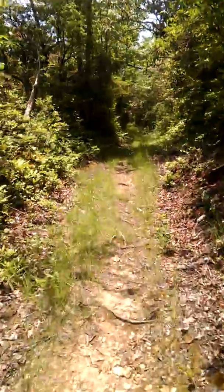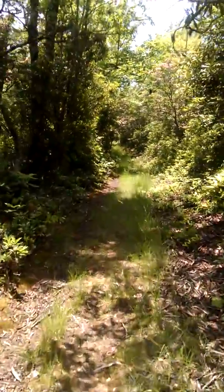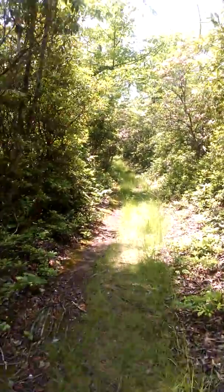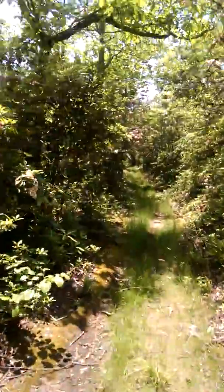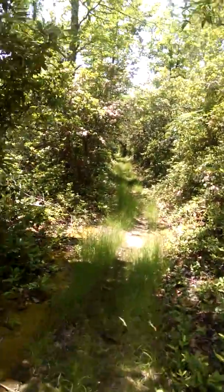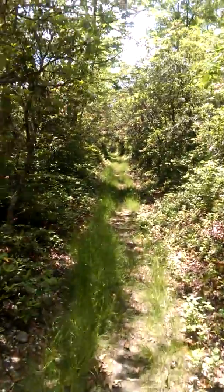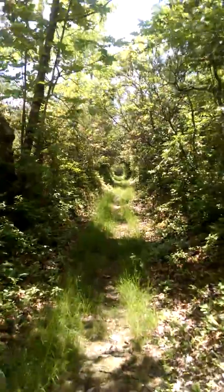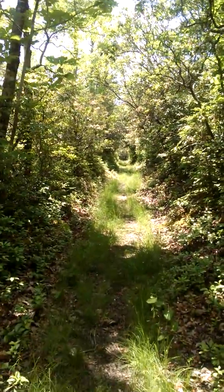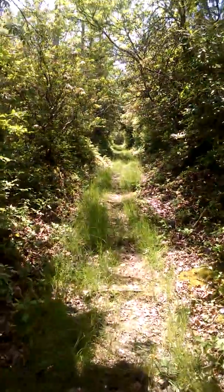So, Curry Mountain Trail, beautiful, worth it, quiet. You can still see some ridge lines, even with the foliage. This is what I was talking about. It's just how beautiful it is, how far that goes. You can see it goes way on down, but just gorgeous.